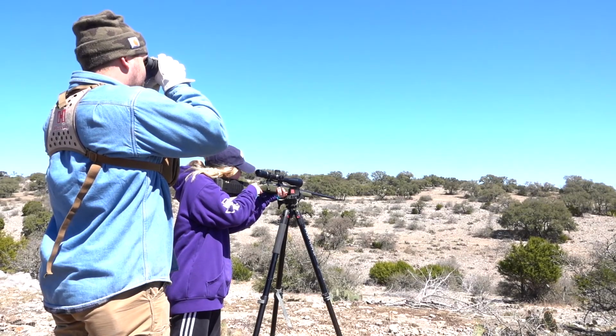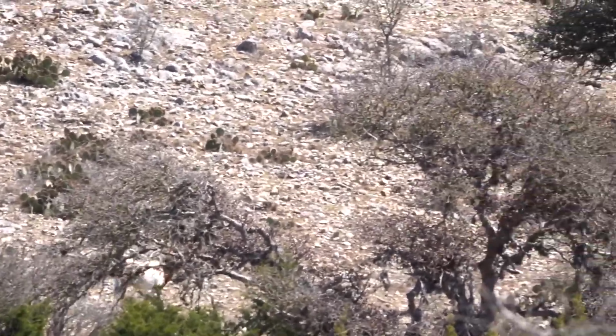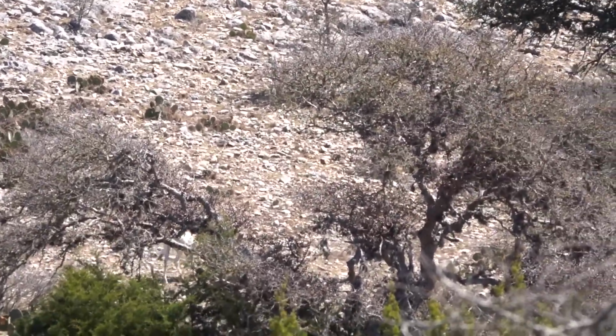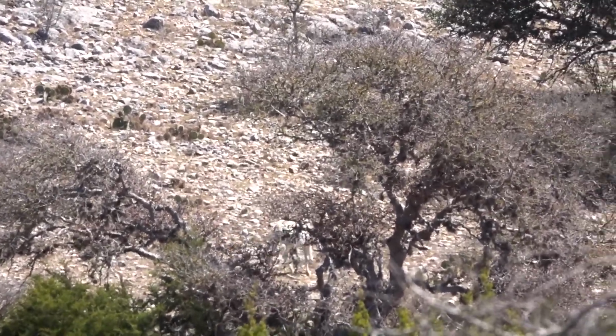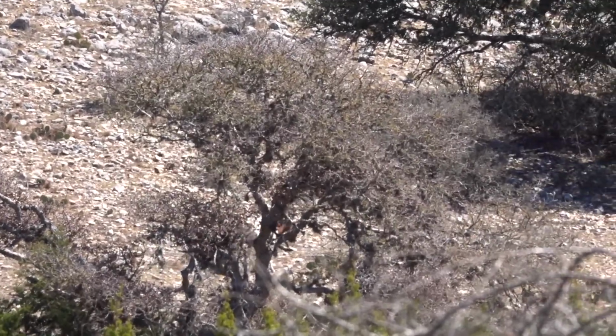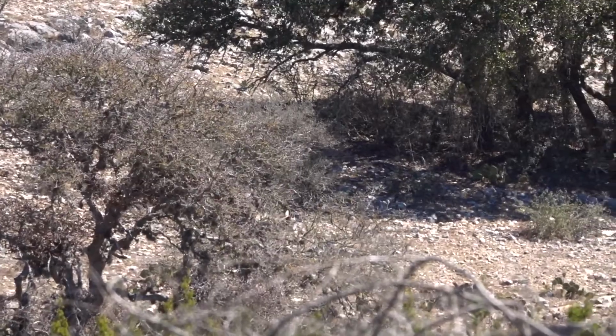Be on the right side of that bush where that other one just came out. Yeah. Are you comfortable? Yeah. Are you steady? Yep. Okay. Rust. Yeah, just put it in the middle of his body. Let him stop. Don't shoot when he's walking.